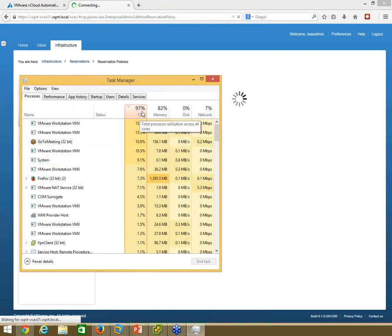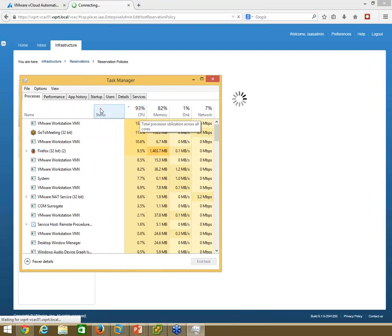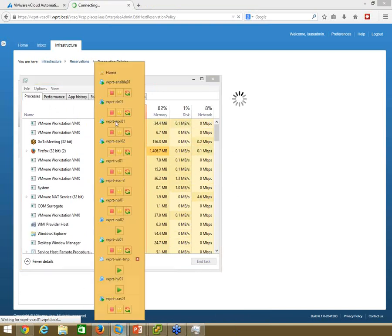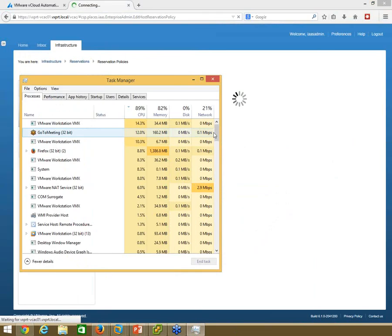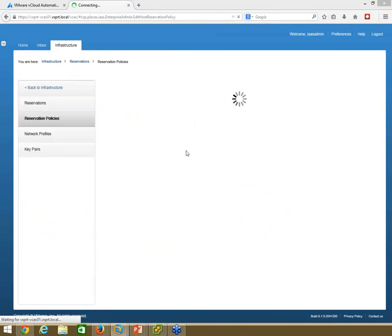So this is my 8-core 32 gig home lab build. I've got all of this running plus several virtual machines inside the vSphere environment. So I've got 3 ESXi hosts, my vCenter, my domain controller, my IaaS server. I guess I got to shut that off and that off. And that off. I probably should have done that beforehand. So sorry that I'm running a bit resource constrained right now, but that's why this has taken a little while, because all of those virtual machines are waiting on this one CPU.